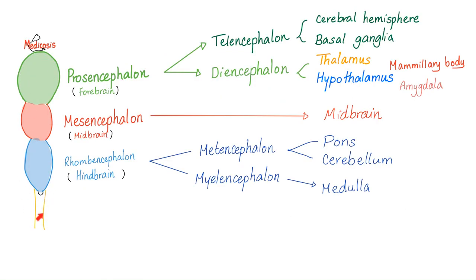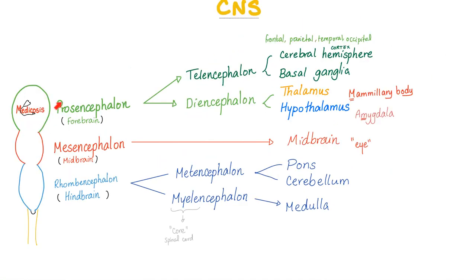This is the neural tube. It will give you the spinal cord and the brain. The brain originates as 3 vesicles, the prosencephalon or the forebrain, mesencephalon or the midbrain, rhombencephalon or the hindbrain. The prosencephalon will give you telencephalon and diencephalon. Telencephalon will give you cerebral hemispheres, basal ganglia. Diencephalon will give you thalamus, hypothalamus, mammillary bodies, amygdala, etc. Cranial nerve number 1 originates from the telencephalon. Cranial nerve number 2 originates from the diencephalon. And therefore, there is a connection between your brain and your optic nerve, and therefore, with your eyes.